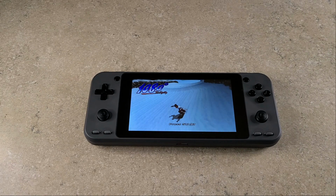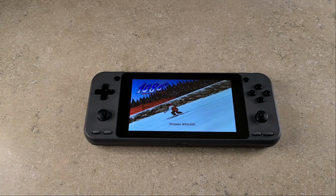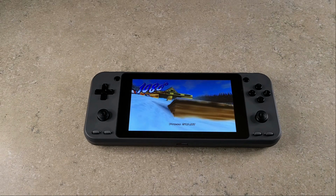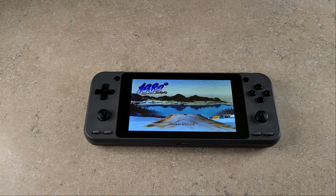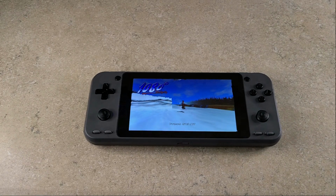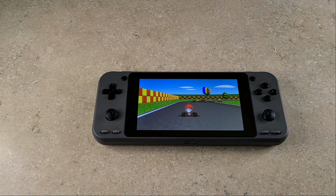PS1 runs pretty good on pretty much any RK3326 device, and this was no different on this OS. Dreamcast games I tested ran similarly to how they did on Retro Arena and EMULEC. So as of now, I can't say that this is better, but it's not worse. So if you're a fan and or frequent user of Batocera, then go ahead and install that on this device, and I think you'll really enjoy it.